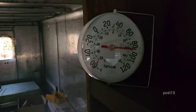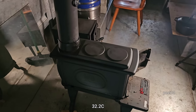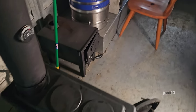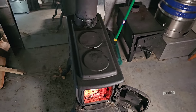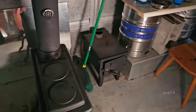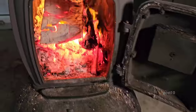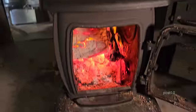So right now we've gone up to about 90 degrees. This thing is cooking in here. We're not going to have this thing running tonight, so I don't have a CO detector with me today, but I can definitely tell oxygen levels are going down in here. Look at that, that is really, really hot. Not a single bit of smoke outside.